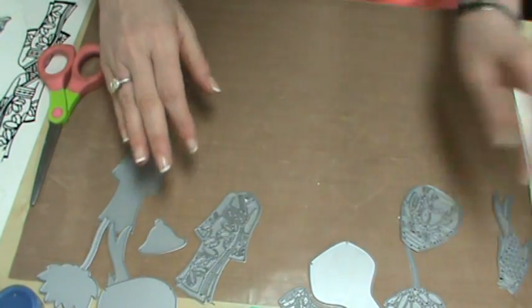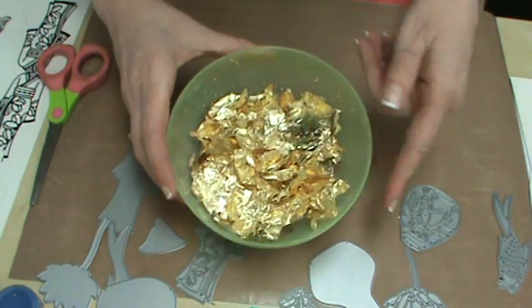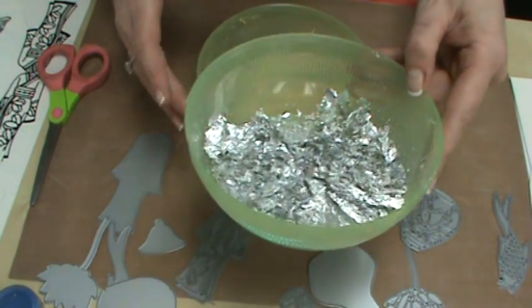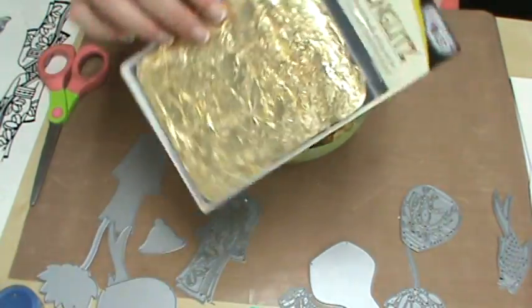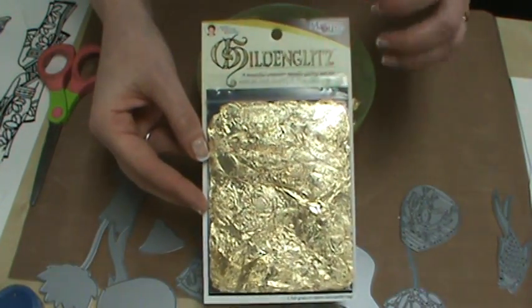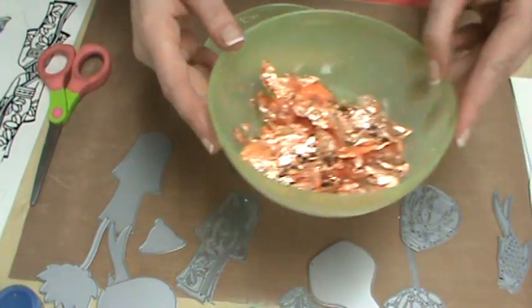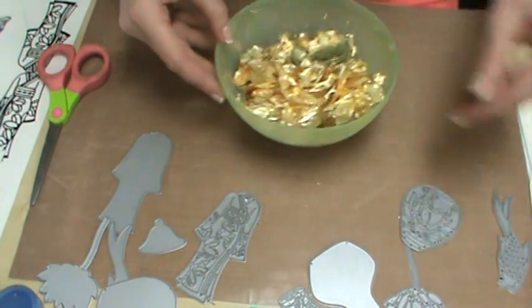We're going to be playing with those dies. I have got from US Art Quest a different type of leafing. It's Gild and Glitz is what I think they called it. We've had it for, yeah, Gild and Glitz. It's actually sold in a different package now. It's sold in a box, a little pillow box. So Gild and Glitz. And then we have copper. There's about 6 or 7 different colors, but we're going to play with those today.